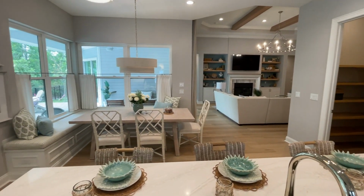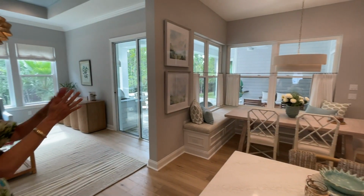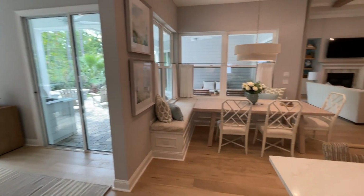And it's not a box, Sam. That's the other thing. Look at the angles. Look at the walls that Sam and his team created. So it's almost like just going from one layer to another layer and we're being pushed out.